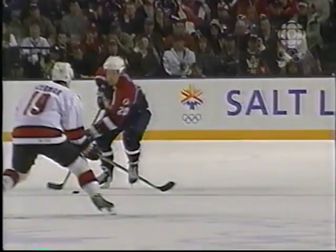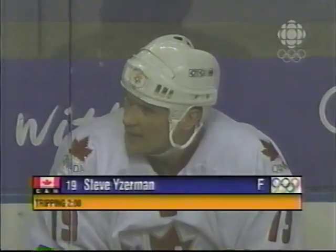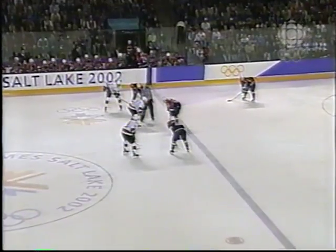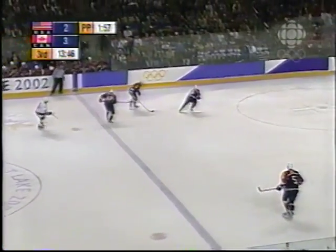Well, you have to call it. I mean, Steve was trying to hit him with a hip check, and Gary Suter almost got out of the way. And look at the chance that the trip created. It looked like Mario could have walked right in all alone. So the penalty killers, are they as good as the power play players? We'll see. 13:43, the time of the penalty.